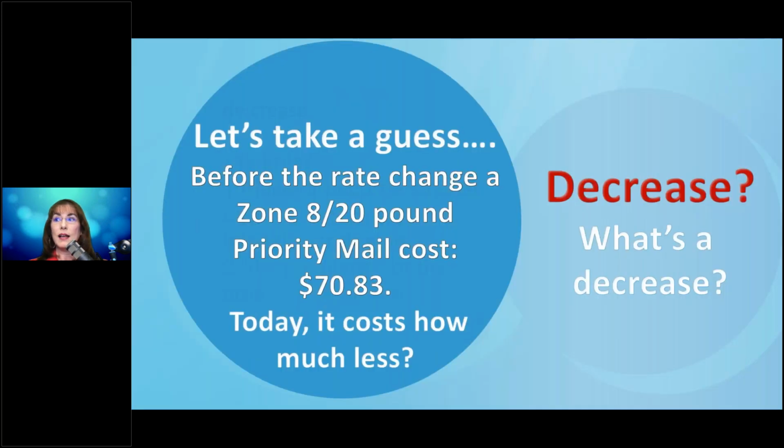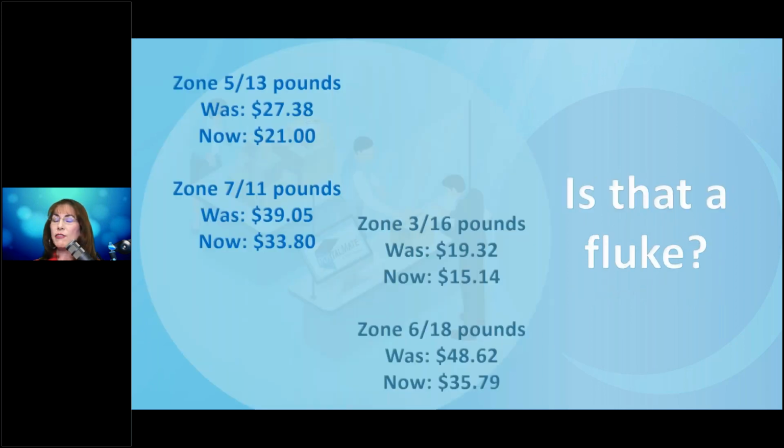So back to the screen. Let's make sure we're here. Okay. So let's get on this. There we go. Is that a fluke? No, I didn't go in there and pick the craziest one. Here's just some random, and I'll tell you how random it was. I thought to myself, okay, let's choose 4 that are just kind of all over the place. And I did, and I didn't look at it until I wrote it down.